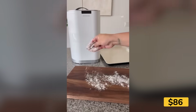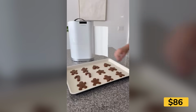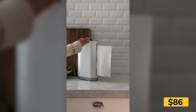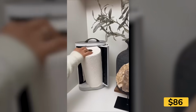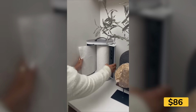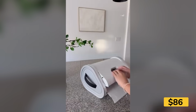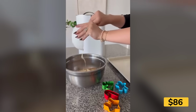Messy hands? No problem. This touchless paper towel dispenser lets you wave and grab. No buttons, no knobs, no contact. It mounts anywhere in your kitchen and works with standard paper towels. Once you tear off what you need, it neatly retracts the rest back inside, keeping things clean and waste-free. It's the kind of gadget that makes everyday tasks feel just a little bit smarter.